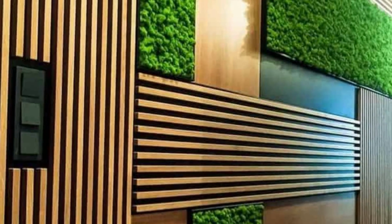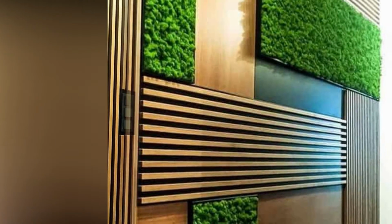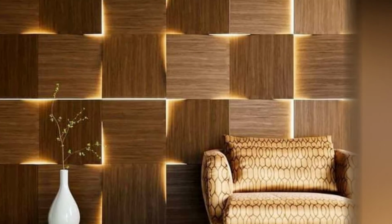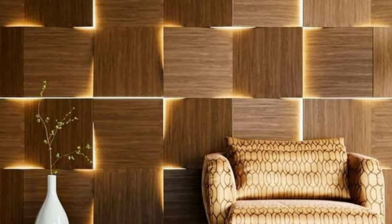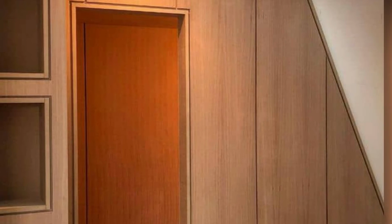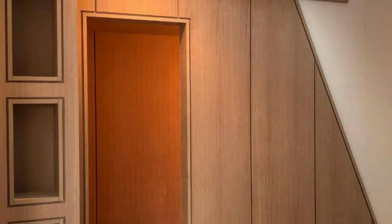The options are endless, but let's highlight a few game changers. First up, paint. It's the OG of wall decor, and for good reason. Painting your walls can instantly refresh a room. Go bold with vibrant hues or keep it calm with soothing neutrals. The choice is yours. Pro tip: if you're feeling adventurous, consider an accent wall for that extra pop of personality.